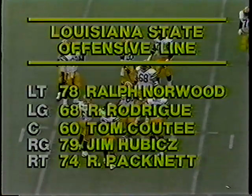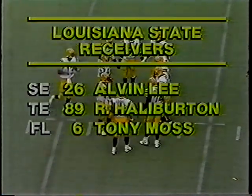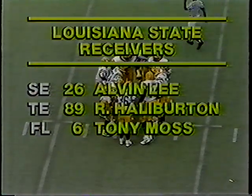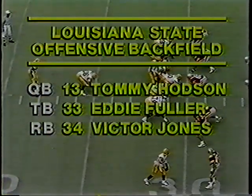All right, the offensive line: Norwood, Roderick, Cucci, Jim Hubix, and Pat Met at the right tackle. The receivers: Alvin Lee, Ronnie Halliburton, Tony Moss, a group of fleet receivers. And in the backfield, Tommy Hodson, we talked about him, Eddie Fuller, and Victor Jones are the running backs. Hodson is 6'3", a 195-pound junior. First play from scrimmage, Eddie Fuller is snowed under at the line of scrimmage.